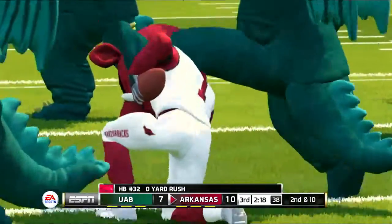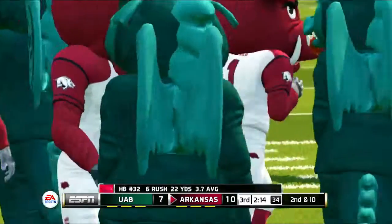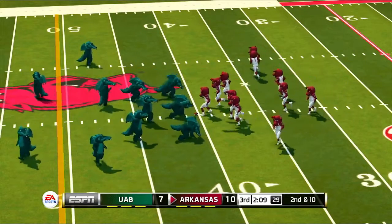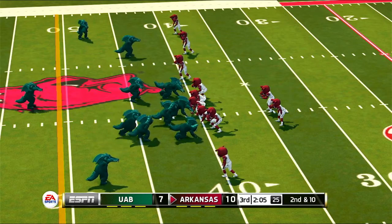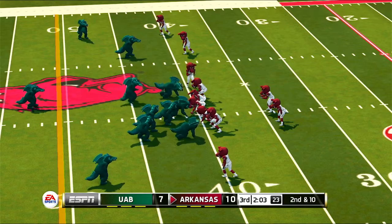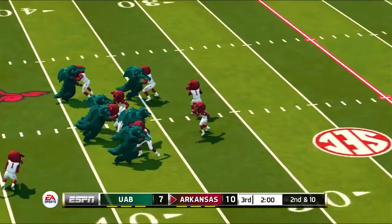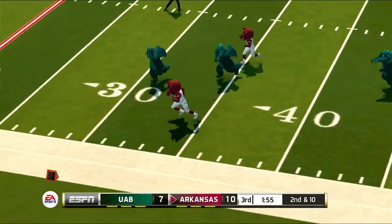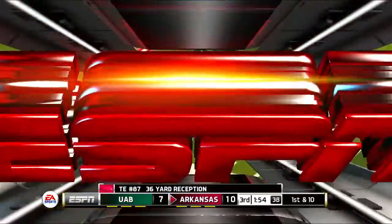I would suggest trying to bring more pressure. Try to come up with an exotic blitz look to try to get him on his heels as opposed to being the aggressor and attacking the defense. From their own 40-yard line, it's second down. Arkansas holds a field goal lead, 3-0. Motion. And he hauls it in. He's at the 30. Tackle around the 24-yard line.